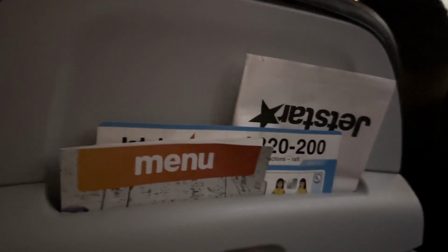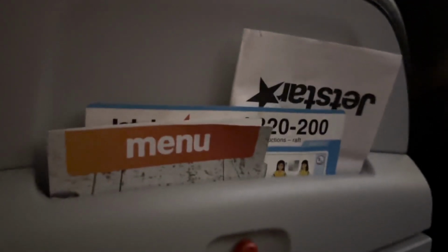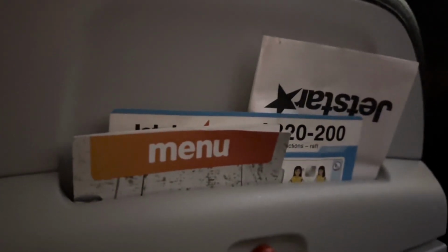So if you would like one of those, please speak to one of the crew as we come through. Just bear in mind that stock is a little bit limited, so we do apologise in advance if your first option isn't available.